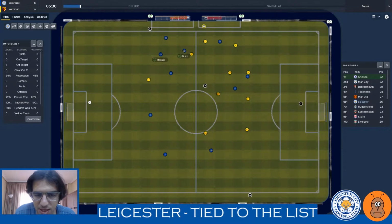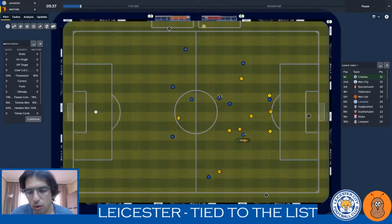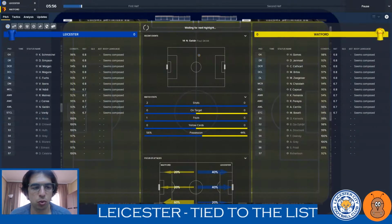And this is Ndidi on the ball at the moment. We're going with Ndidi in the middle as a Carolero rather than Storaro as a ball winner today, simply because we're at home, and we're trying to put that pressure on the Watford team with a control mentality.